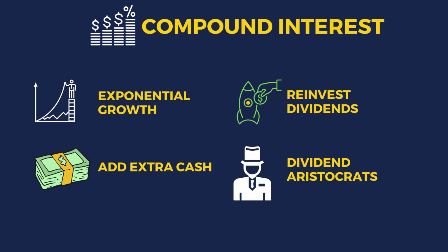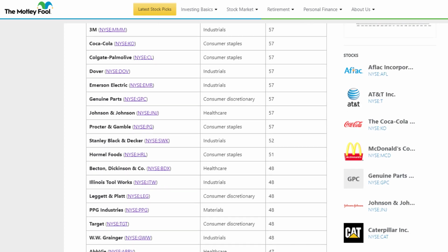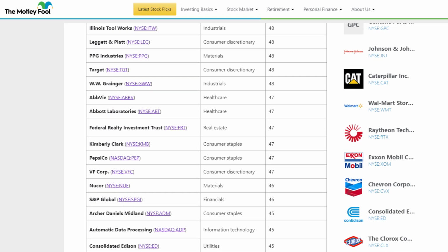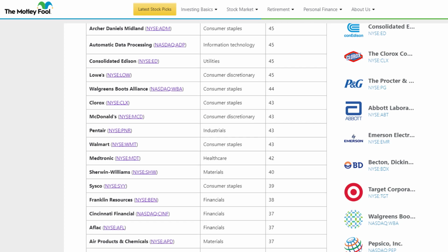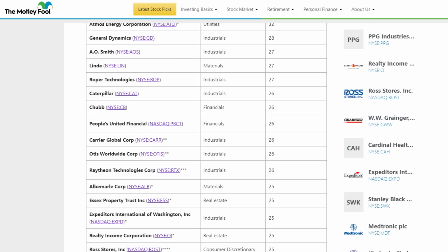You see, there are quite some companies who not only pay out a dividend, they also increase it every year. Companies who have done that for 25 years or more are called dividend aristocrats. And companies who have done that for 50 years or more are called dividend kings. These are companies like McDonald's, 3M, Johnson & Johnson, Realty Income and so on.